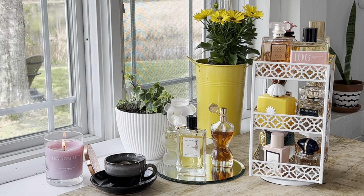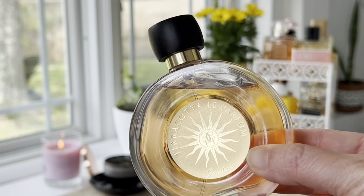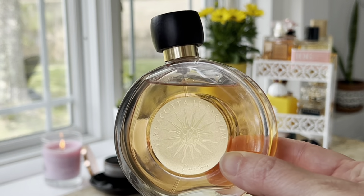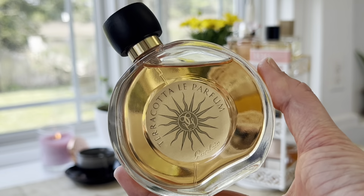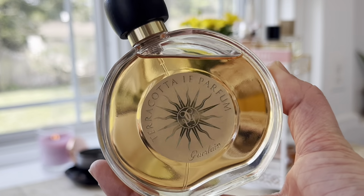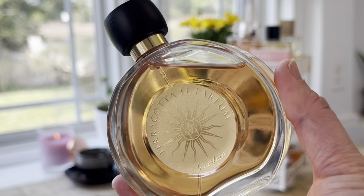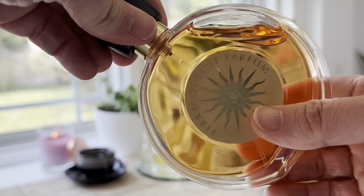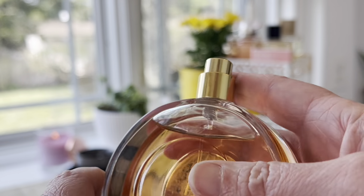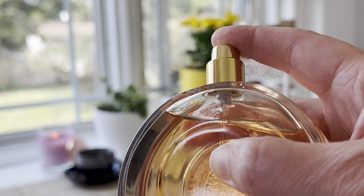Terracotta Le Parfum by Guerlain is one from my collection that I definitely need to spend more time with. This one is vacation vibes. It's coconut, it's floral. It has a musk in it that's very sultry and skin-like. And so I struggle sometimes with this one being almost a little too skanky in the musk. And yet the florals and the coconut in it are very beautiful.